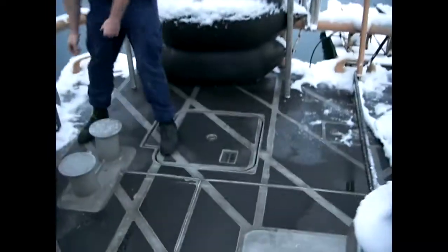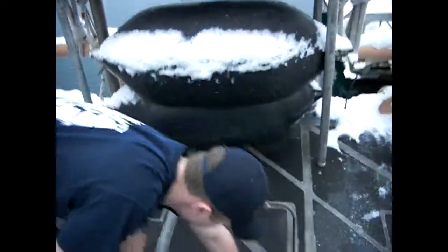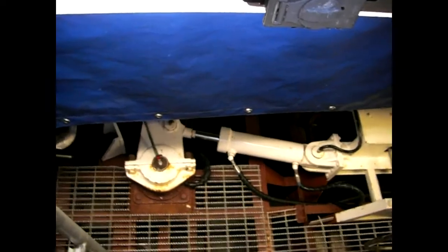I can let you peek down there. We won't go all the way down there, though. But if you stick the camera down there, you can see all the white steering gear and everything. And that's where our rudders are, and just more spare parts behind those blue covers on the shelves. But anyway, that's all there is down there.